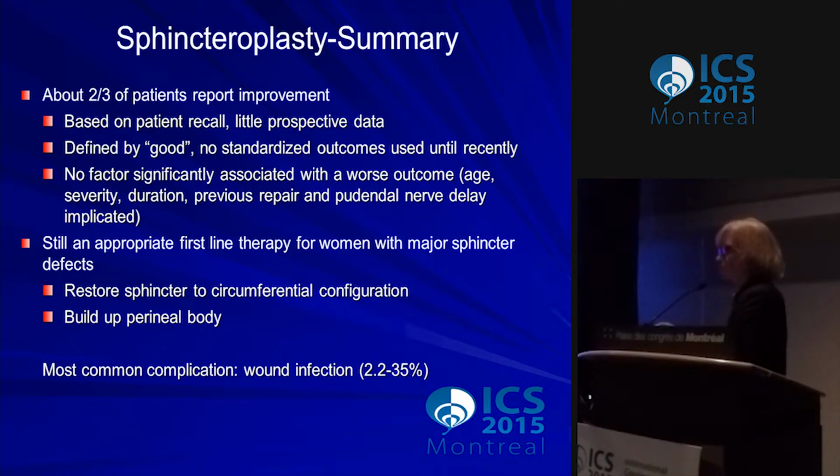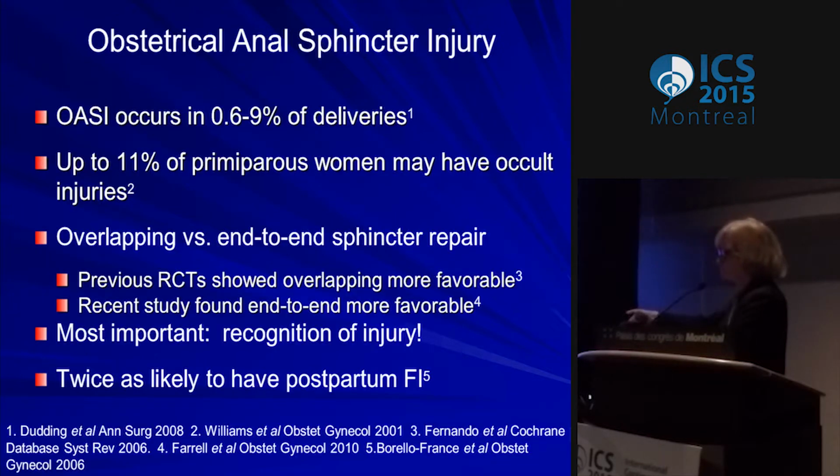If you look at the literature, it's anywhere from about 2 to 35%. Just to complement the sphincteroplasty, obstetric anal sphincter injuries occur in up to 9% of deliveries, and up to 11% of primiparous women may have an occult defect. It's still out there. Overlapping versus end-to-end repairs: my idea is to get as much overlap as you can in the muscle. But there's really not been a definitive trial that has told the OBs to do end-to-end versus overlapping. And we know that women that have obstetric anal sphincter injuries are twice as likely to have postpartum fecal incontinence.